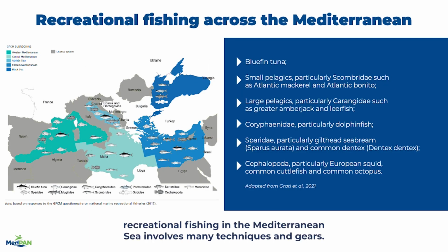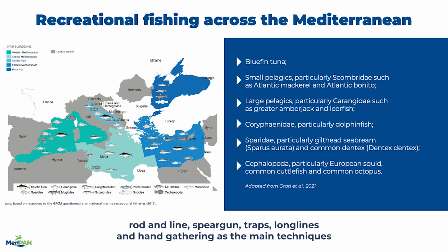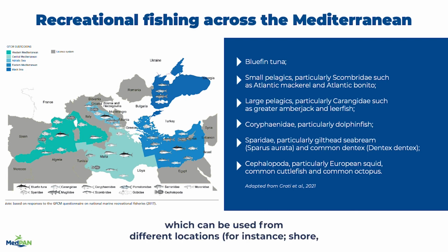In conclusion, recreational fishing in the Mediterranean Sea involves many techniques and gears. A 2021 survey mentions rod and line, spear gun, traps, long lines, and hand gathering as the main techniques, which can be used from different locations, for instance shore, boat, and underwater, and which target a broad range of taxa, as shown here.